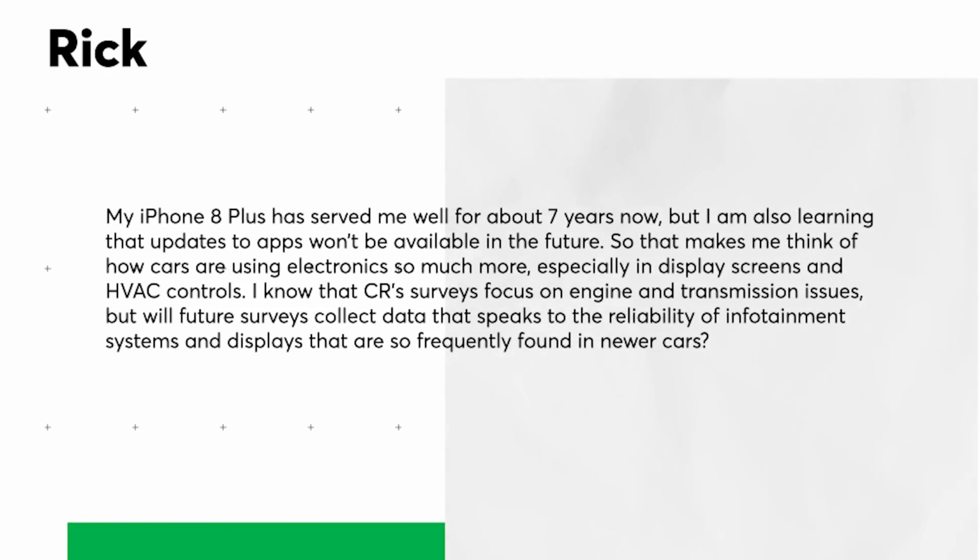That happens. So that makes me think of how cars are using electronics so much more, especially in display screens and in HVAC climate controls. I know that CR's surveys focus on engine and transmission issues, but will future surveys collect data that speaks to the reliability of infotainment systems and displays that are so frequently found in newer cars? So, Cassidy, I'm going to throw that one to you because this is your area of expertise.